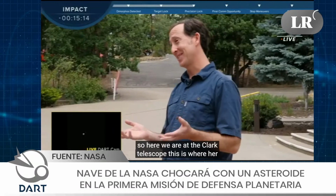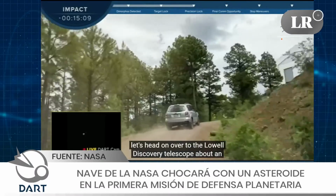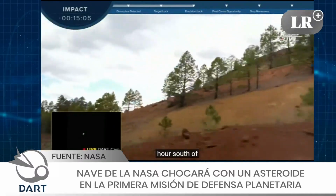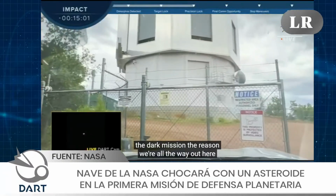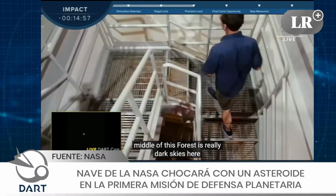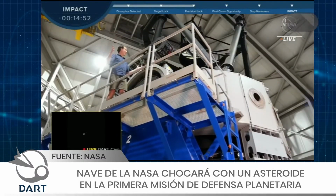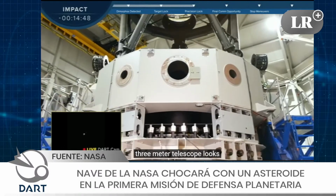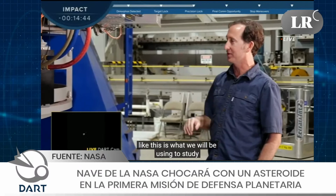Let's head on over to the Lowell Discovery Telescope, about an hour south of Flagstaff, which is where we are going to be collecting data for the DART mission. The reason we're all the way out here in the middle of this forest is that we have really dark skies here. And this is the Lowell Discovery Telescope. This is what a 4.3 meter telescope looks like. This is what we will be using to study Didymos and Dimorphos in the days and weeks after DART impact.